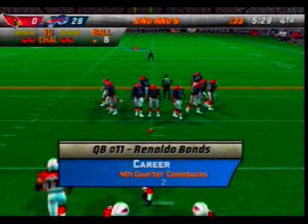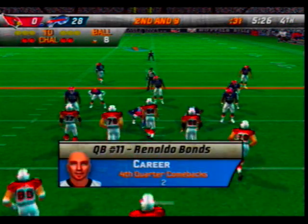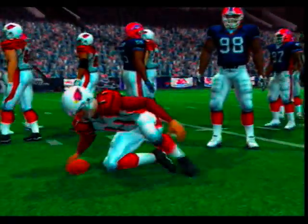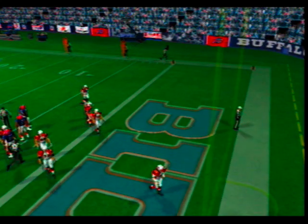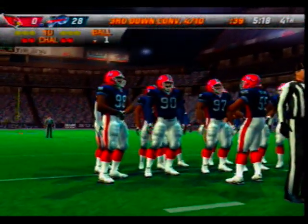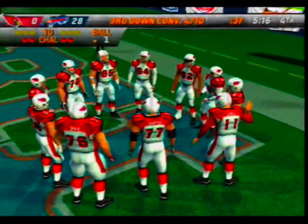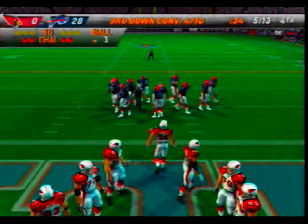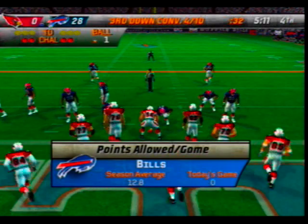Ball on their own 8. Ball on the 8-yard line. Here it comes. The Bills with a 4-man front. What a collision. Line had some problems with their assignments on that play. They just couldn't get the defenders at bay. It's now third and long after the set.